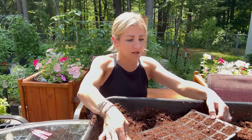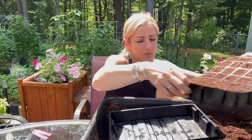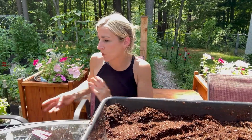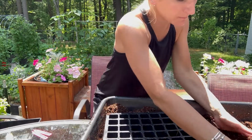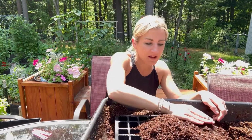And I just kind of topped it off, and then I will press them in and just make sure they are buried. So we have one here. Again, it says minimum of 35 seeds, so I'm hoping I can maybe get all 40 done and have 2 full trays. Now I have one heat mat that doesn't have anything on it.